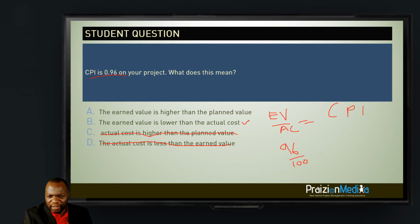Let's look at A. The earned value is higher than the planned value. Well, that has nothing to do with the question. You see how they try to put in red herrings to throw you off? So, my friends, the answer to this is actually B. Because when we talk about cost performance index, it does not have anything to do with this. It has to do with earned value and actual cost, strictly. All right? It's very important you keep your eye on the ball with these ones.